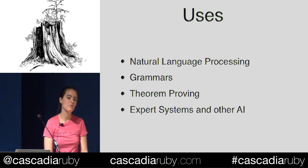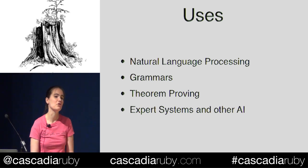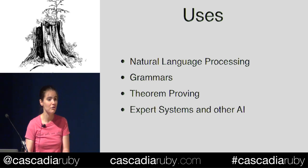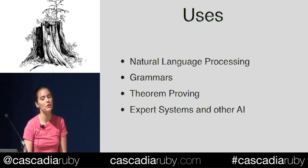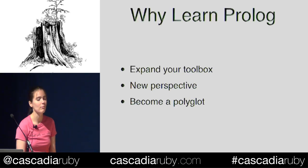Prolog is used for natural language processing. Natural language processing is processing the languages humans use to communicate with each other, both verbal languages and written languages. Prolog is also used for parsing grammars. Again, natural language grammars, but also computer grammars. Prolog has been used for theorem proving, and it's often used for expert systems and other kinds of artificial intelligence work.